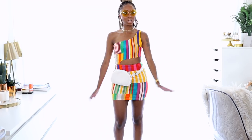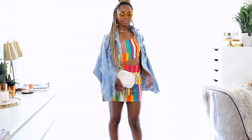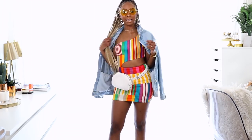Okay. Super cute. Fashion Nova slays these super inexpensive dresses that are perfect for any season. This is so summer ready, so summer appropriate. Literally, this is an aesthetic. This is a look, this is a vibe, this is a mood. Yes, outfit. This is a summer anthem right here, okay?